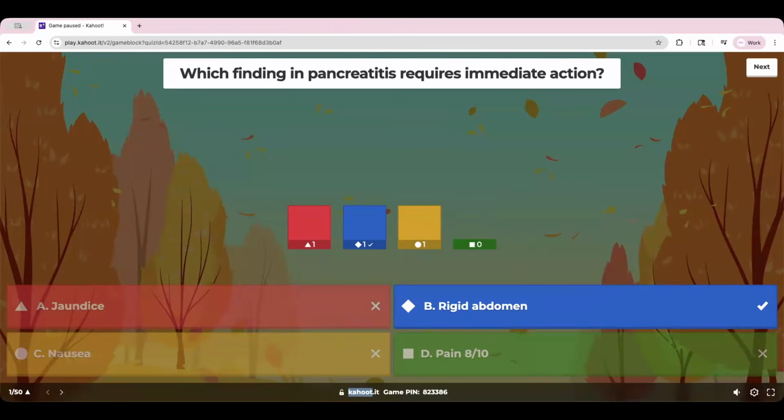I want to go over some of the ones that looked like there might have been some confusion. So, which finding in pancreatitis requires immediate action? Let's start with the right answer. Rigid abdomen. Why do you think we might go with this? Why did you guys go with B? Whoever went with B.